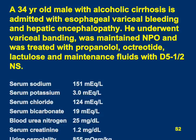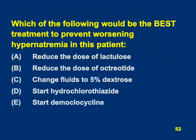Our next case is a 34-year-old male with alcoholic cirrhosis, hepatic encephalopathy, variceal bleeding. He's banded, maintained NPO, and treated with propranolol, octreotide, lactulose, and half-normal saline. And his serum sodium is also unexpectedly elevated at 151. Urine osmolality is 855. And the question is, which of the following would be the best treatment to prevent worsening hypernatremia? Which is just to say, again, what's the cause of the hypernatremia?